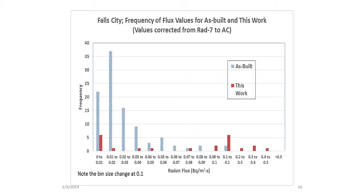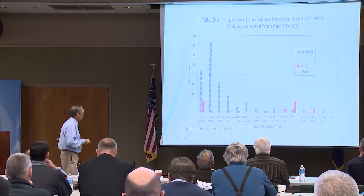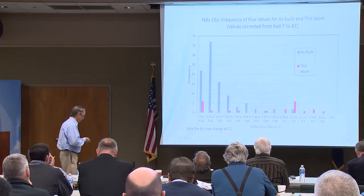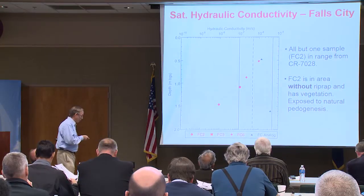some of our samples, and admittedly we sampled in a biased sort of way. We were looking for areas around plants and in areas that we thought might be higher fluxes, and this was done on a grid. But the point remains that we've got a number of samples that are way beyond any that were observed from the as-built sampling. So that's very suggestive that we've got some kind of changes going on with the fluxes.